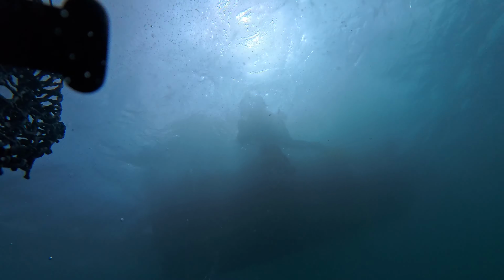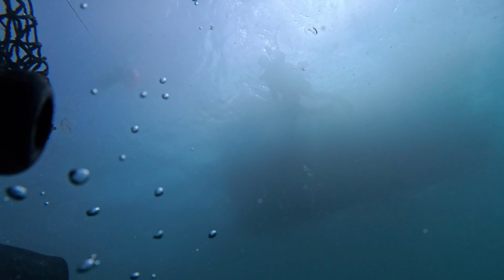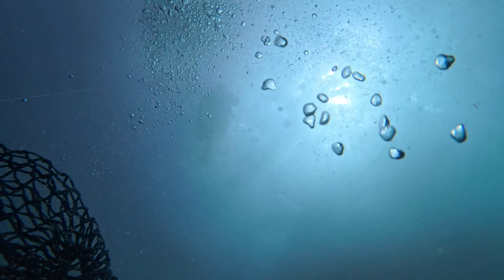Can't show you where this is, otherwise the whole place will be completely covered in nets and pots, and every fisherman and his dog will be here. So it's top secret, this one.